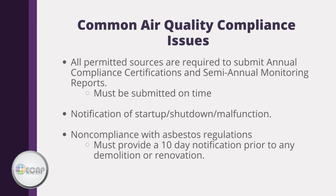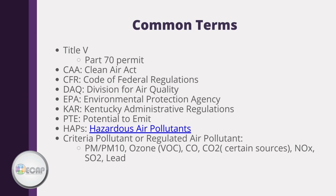In addition, here are some other types of issues to keep an eye out for. Annual compliance certifications, ACCs, and semi-annual monitoring reports, SAMRs, cannot be missing, late, or incomplete. Facilities must notify the Division of Air Quality of any startups, shutdowns, or malfunctions of equipment. A notification must be provided at least 10 days prior to any demolition or renovation in order to stay in compliance with asbestos regulations. This is just a list of common terms you may see in air permits or when dealing with them for your future reference.